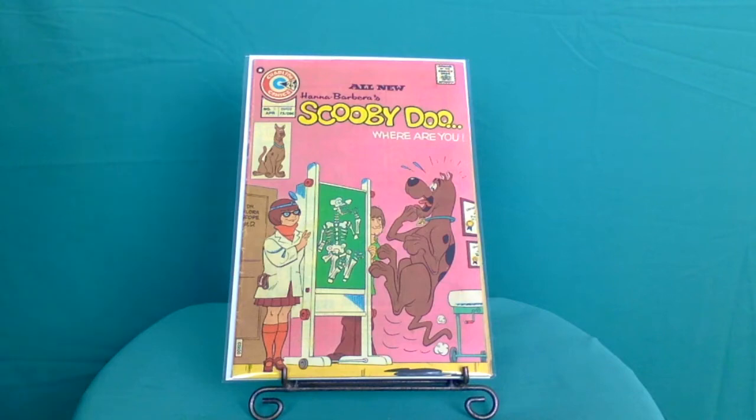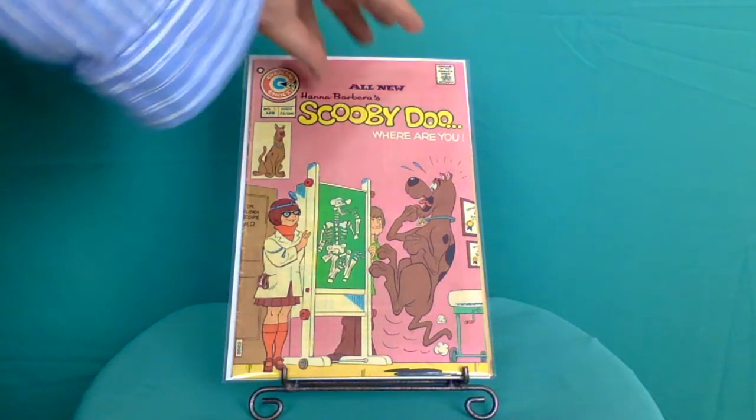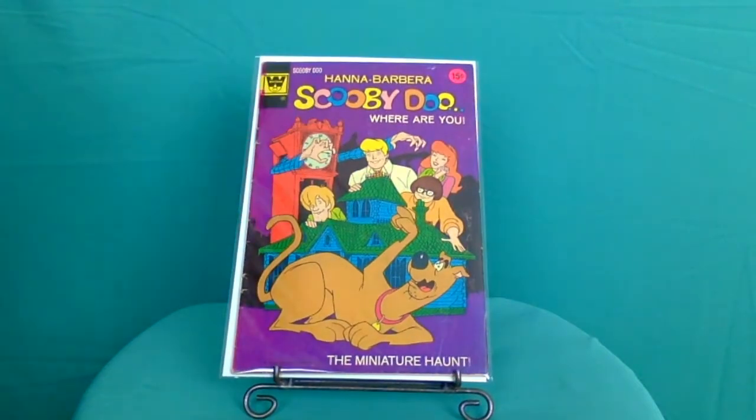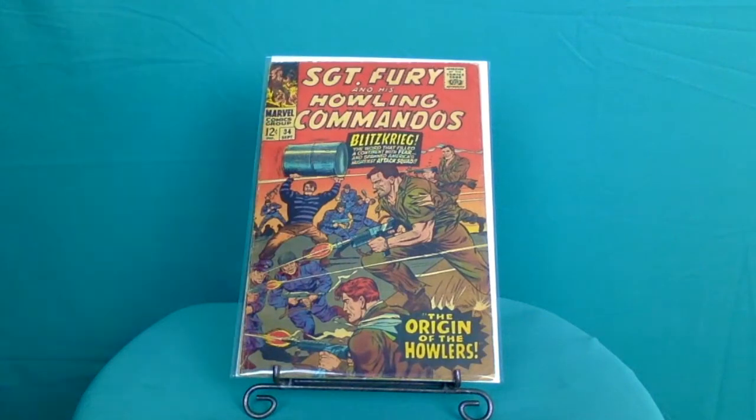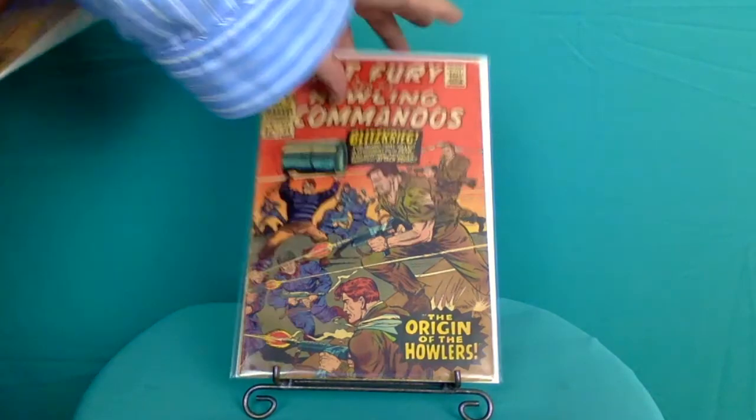Again, worth taking. I left most of the kids' books home, but I felt that was a good one just to grab and take with me. And I don't know what issue this is, but it must have been one of the better ones, so I took it with me. The Whitman. Sergeant Fury and his Howling Commandos, number 34. And number 79.